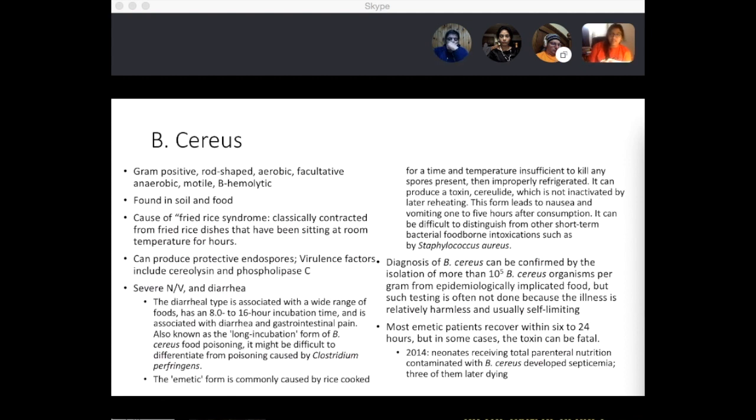And you can diagnose this by seeing the amount of organisms within the food, but it's not really necessary to do that because this guy is self-limiting, so he'll just unfortunately be sick for a while, less than a day, and then you'll be fine again. Most emetic patients recover within 6 to 24 hours, but in some cases the toxin can be fatal, and this is usually seen in children. There was a case in 2014 where about 20 or so neonates were given food contaminated with B. cereus, and they developed septicemia, and 3 of them ended up dying later, so this can be fatal when severe.